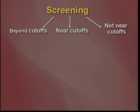And then those children that are beyond the cutoffs. I'd like to direct your attention right now to the last page of the ASQ screen, and let me show you what I'm talking about so far as cutoffs and that sort of thing.